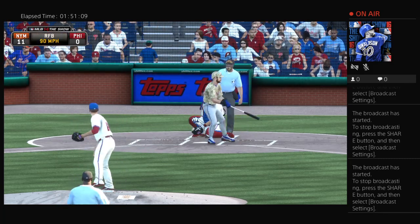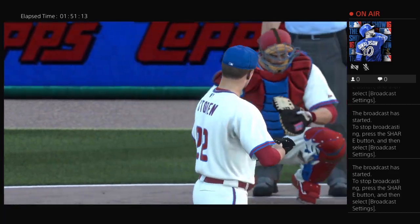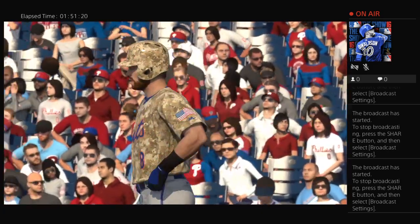And he lays off here. A nice job. It's ball 4. First and second now with one away. I think these guys are at the point of the series where they've seen enough of this guy swinging the bat. Go ahead, take first base.